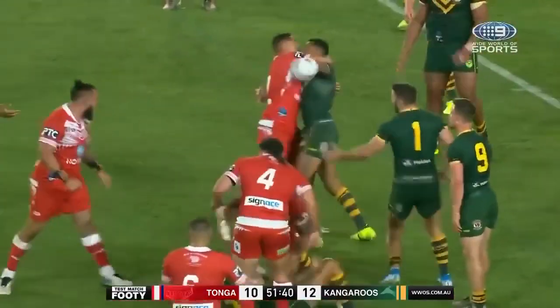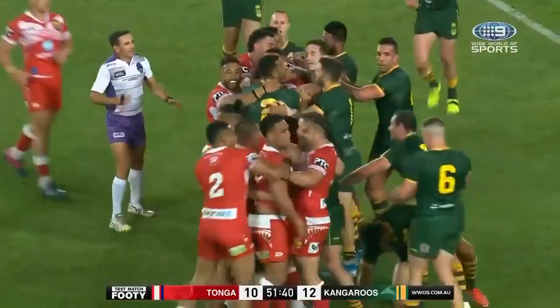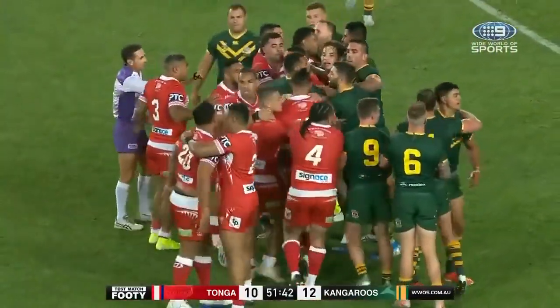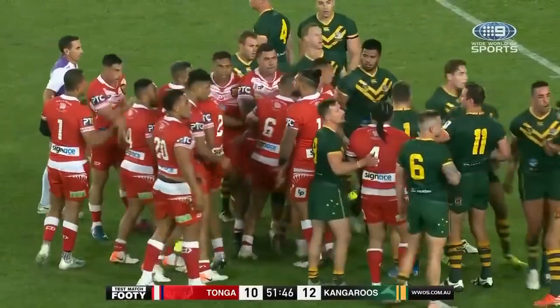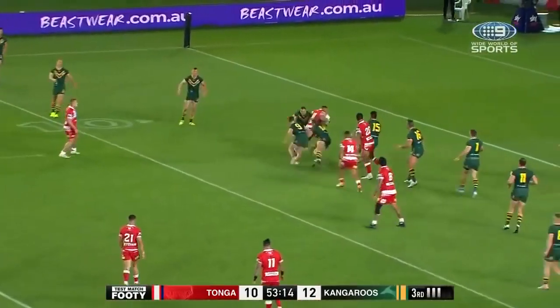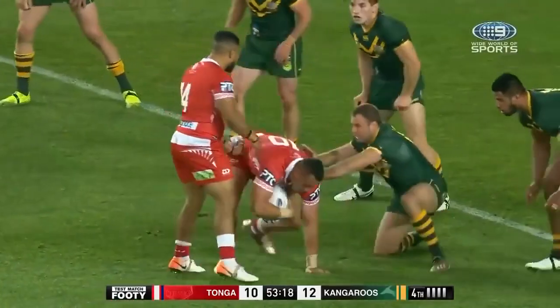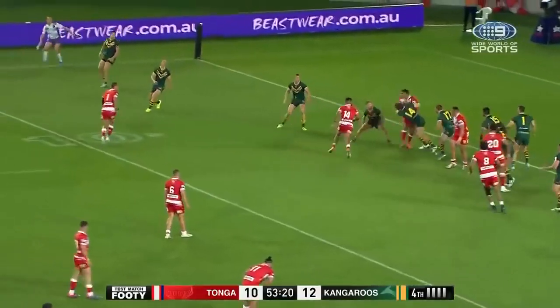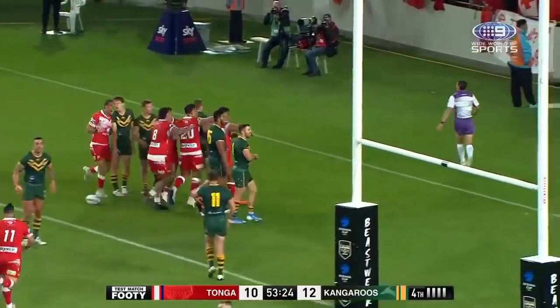Mitchell. Oh, what? And the ball's come back. For Tonga, there's a mistake here. Look at the Tongans. The longer this game goes, the more they're believing. 9 metres out. Katoa. Flat pass. Takiaho! Graham. Try saver. Short ball! Tonga lead the test match!